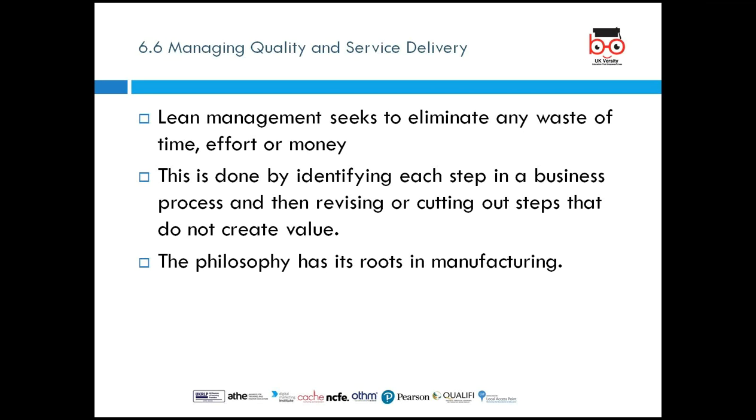There are so many duplications of efforts that go on through the care sector, be it the care home, the GP surgery, or the hospital. We should be able to find all those unnecessary steps. We identify them and cut them out. And if we are able to do that, we will be able to continuously improve the system. That is lean management. In fact, this philosophy has its roots in manufacturing.